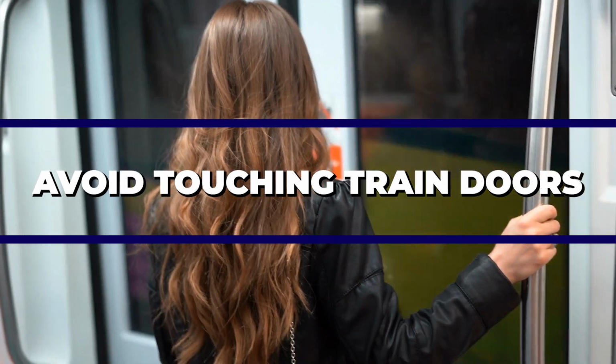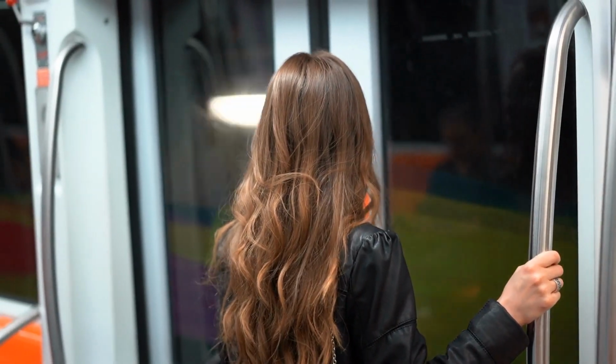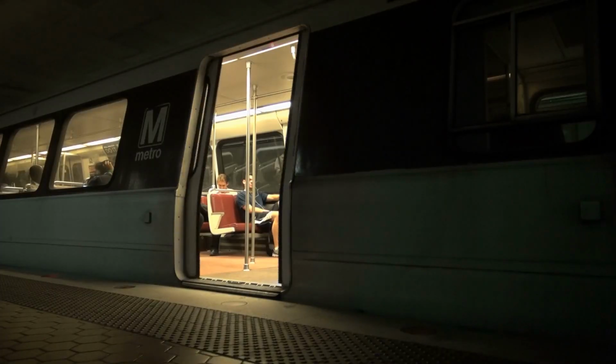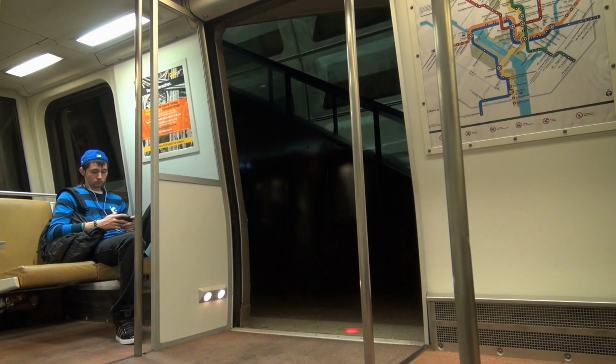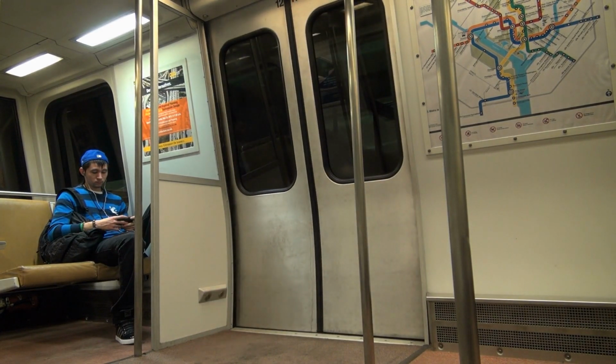Avoid touching the train doors. Broken train doors can cause service disruptions, leading to delays and inconvenience for all passengers. It's important to refrain from touching or leaning against the doors while the train is in motion. Additionally, avoid holding doors open for latecomers if your group cannot board the train all at once. Instead, wait for the next train.